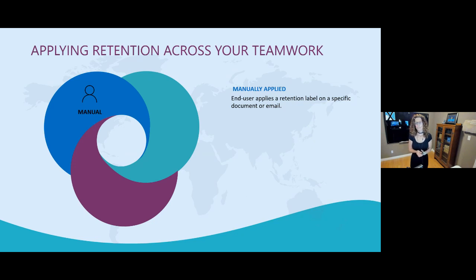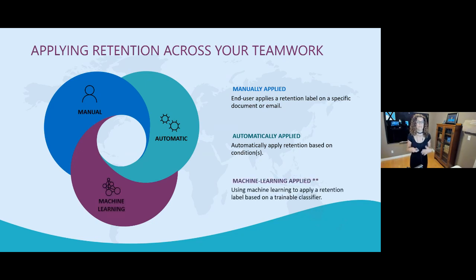And then I want to talk about how you can actually apply retention across your teamwork. So you can certainly apply it manually, but that is not a particularly scalable approach. You can apply it in an automated fashion, and there's a bunch of ways to do that. I'm going to show on the next slide. And then announced fairly recently, using those trainable classifiers I've referred to earlier, you can also use those classifiers to apply retention labels as well.